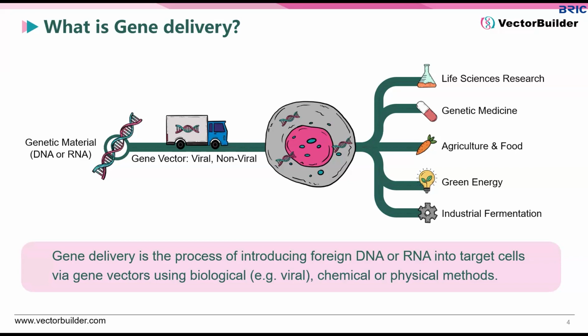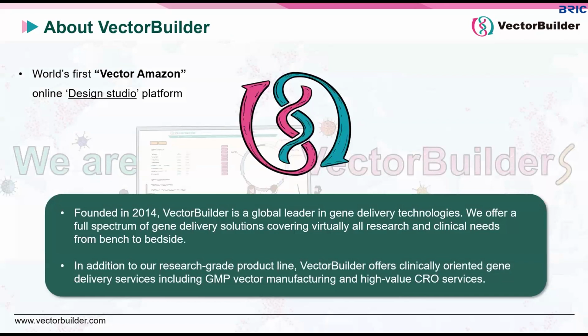Again, we're focusing more so today on life science research. That is the area of biotech that we're involved in. But you can apply this technology across many different areas and sectors, as you can see listed here. VectorBuilder, we look at ourselves as the first vector Amazon. We have over the last decade used this unique design studio platform, which has laid the foundation for all the work that we do with our gene delivery service.